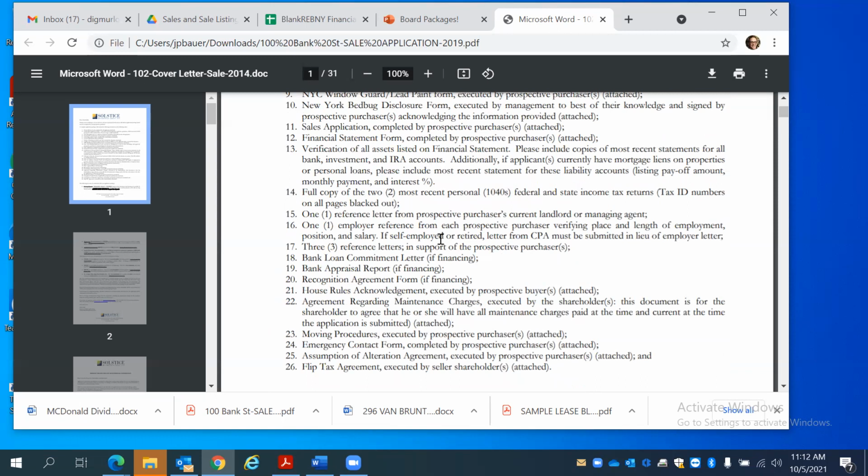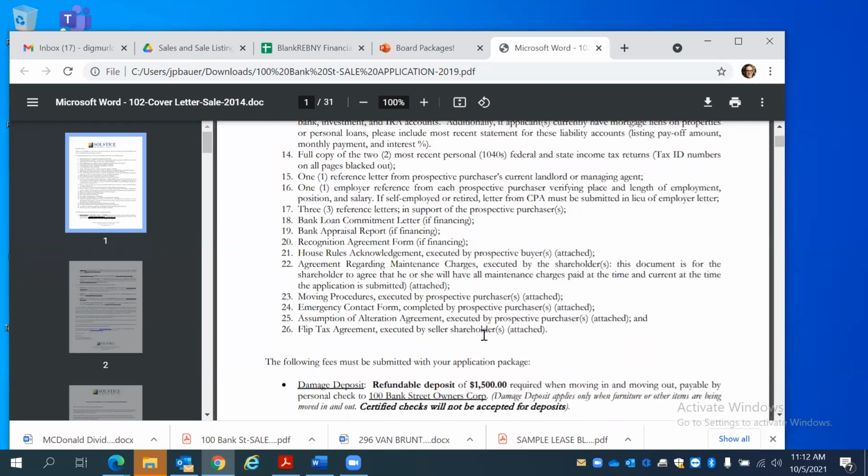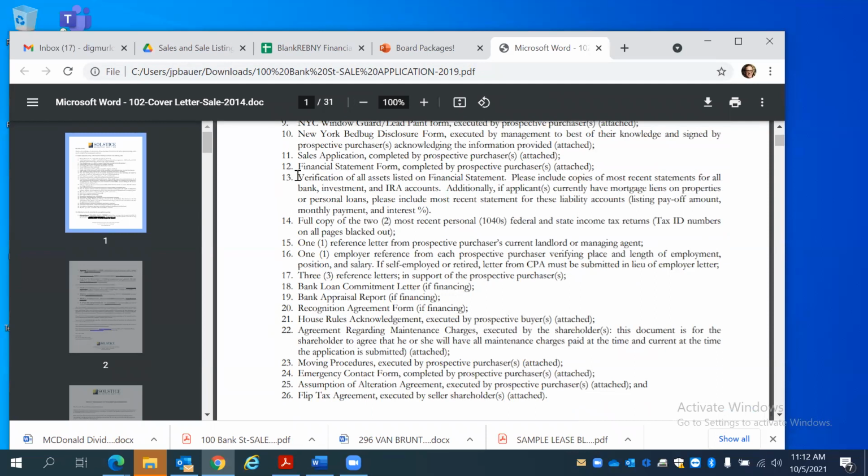And so what I'm going to do is put together a list of this. Again, bank statements for all assets and liabilities, 2 most recent tax returns, 1 reference letter from your current landlord, a reference letter from your job, 3 personal reference letters, and that's it, right? That's all I really have to ask them to put together. And again, it might sound like a lot, but instead of saying, oh, there's 26 things that you need, there's not, right? There's only a couple of, 2, 3, 4, 5 things that my client is going to need to provide, right? So I'm going to list those 5 things out in an email.